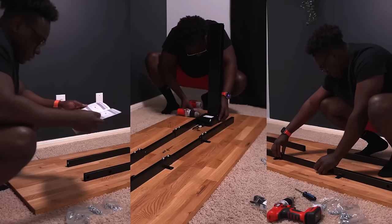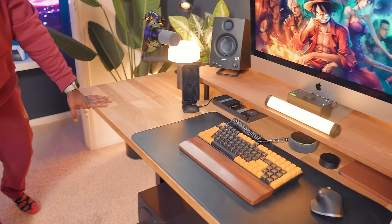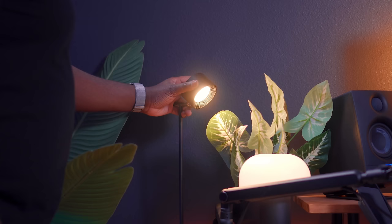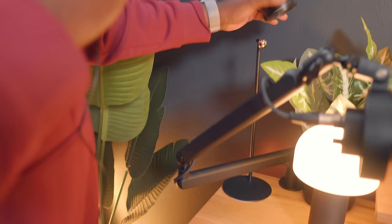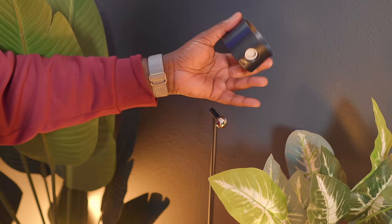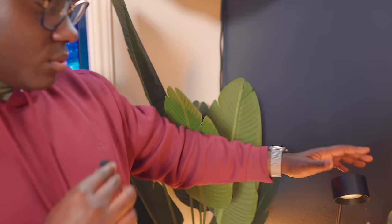Again, I am still rocking the same IKEA combo with the top sky stand up legs, and just going from left to right, a koala light that actually has a stand and is removable as well if you just want to take it on the go. It has dual colors, so you can make it warm, you can make it a little bit more cool, and it is magnetic, so it's pretty cool. And it also has a stand right here that you can attach, and I'll show you, I have one on the other side that you can pretty much place wherever you need.